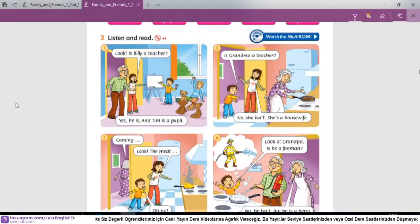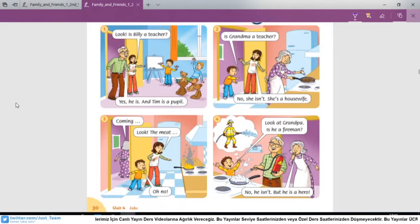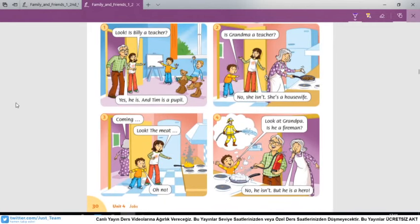Peki. We have a dialogue again. Let's read it. Look, is Billy a teacher? Billy bir öğretmen mi? Yes, he is. And Tim is a pupil. Tim neymiş? He's a pupil. So what does it mean, pupil? This is a pupil. Tim is a pupil and Billy is a teacher now. Like a student.